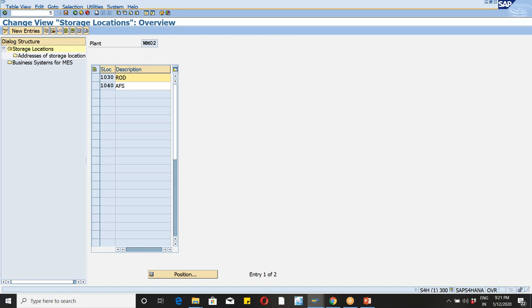Okay, the first thing. Once we have defined this particular organizational structure, I even require the shipping points and all. I'll come back to this later, which I'm not doing at this stage, but we do require it later. Assign plant to the company code. Yes, WM01 is my company code and WM02 is the plant which I've taken.